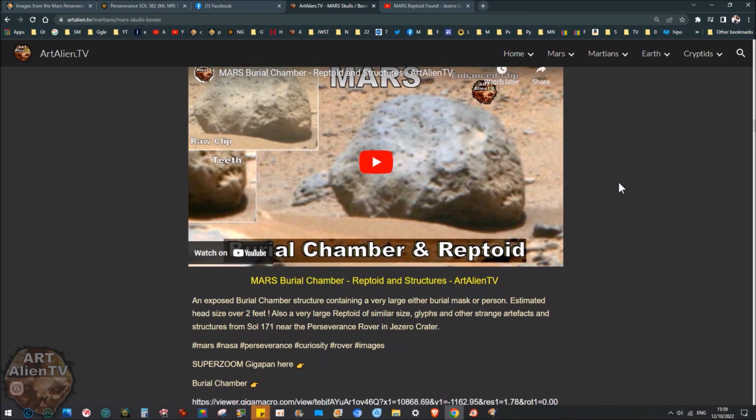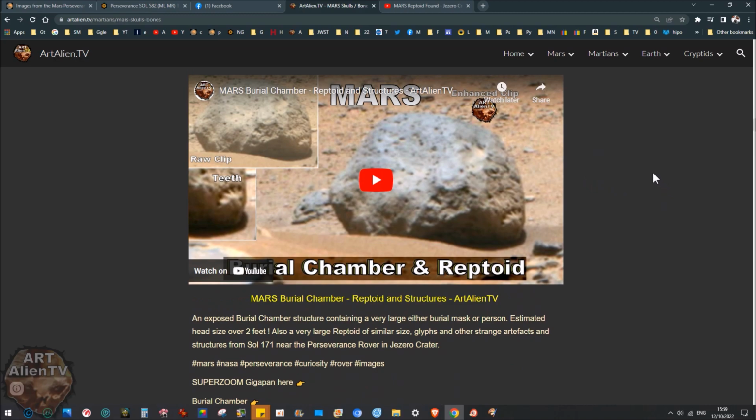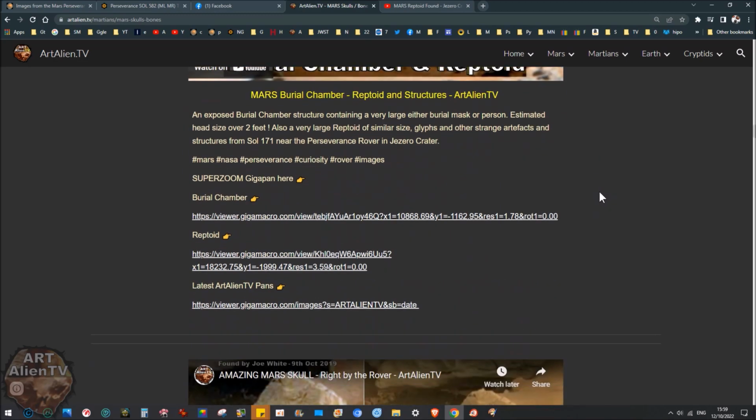Now some of these look like rocks, but they're not. They're actually mineralized skulls that are eroded and damaged. But some of them are still in relatively good condition and are not millions and millions of years old. I would say some of them are only hundreds or thousands of years old, okay?